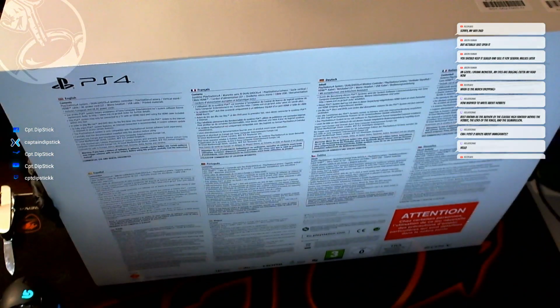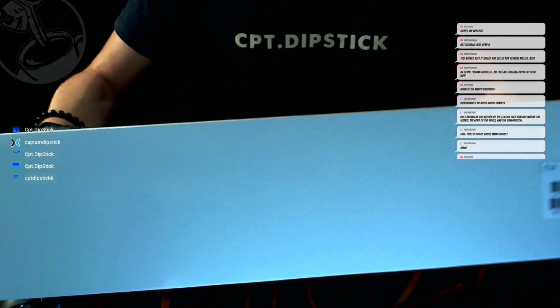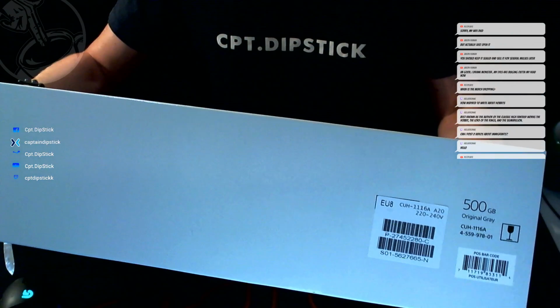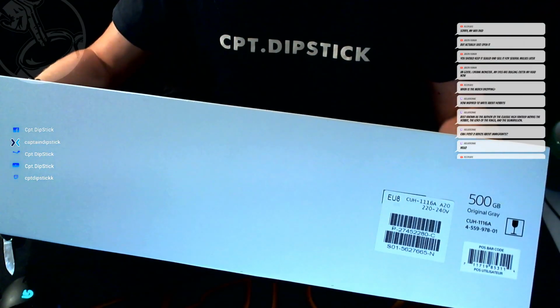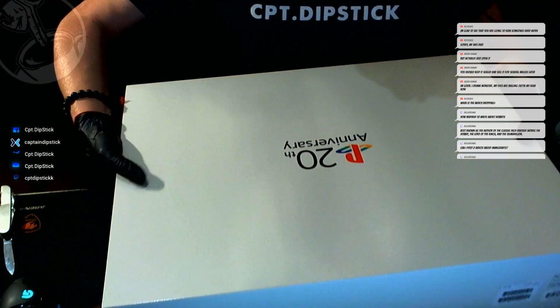Let's see. Yep, got the serial numbers over there. 500 gig, original gray. Original gray, they call it, which is pretty dope.